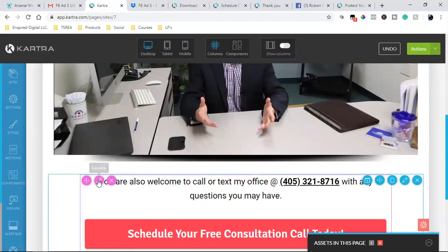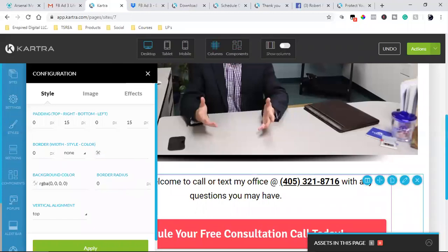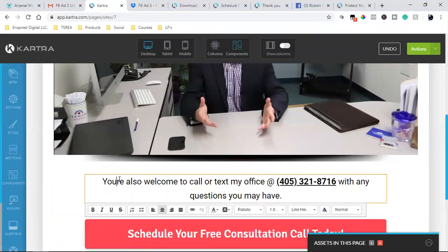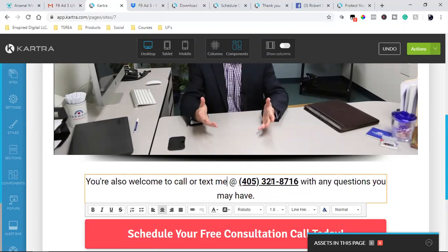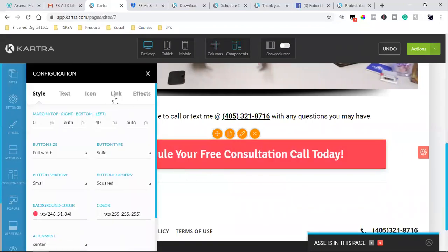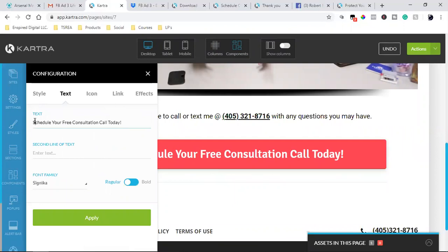So let's edit this text really quick. Go back to components, and then we click on the text. Let's actually make this a little smaller. Okay, perfect. So: click here to schedule your free consultation call. And that's going straight. They click on that and they go straight to his calendar. So let's change out the text: click here to schedule your free consultation call. And we'll leave it at that.